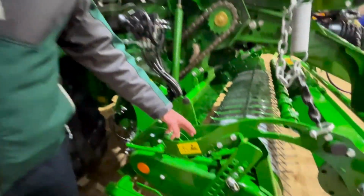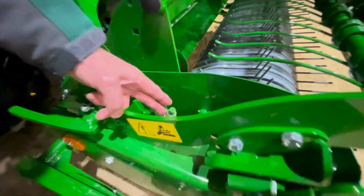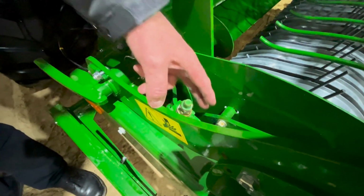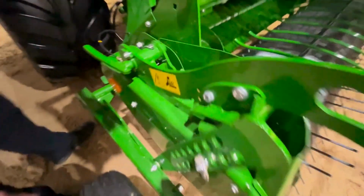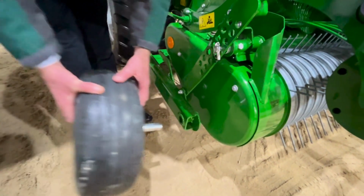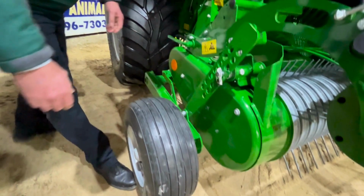Before we go away from the pickup, we also have this chain tensioner on the outside, so you can adjust your chain on your pickup either side. You've also got the grease nipple here as well, so it speeds up maintenance on the baler besides taking off covers. Your wheels, as I said, are the quick attach wheels, so you don't need any clips now to remove or put on the actual wheels.